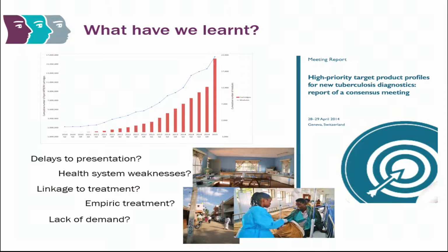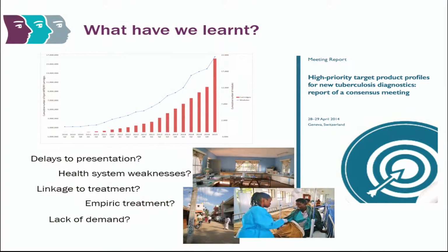But I also think we have learned a lot in terms of diagnostic needs, new technologies that are necessary. In terms of health systems issues, there are lots of issues that we have learned about around delays to presentation, health systems weaknesses, linkage to treatment, the impact of empiric treatment, and also what we need to do, and we heard a little bit about it this morning, to really get tests out there more rapidly. So ideally, this curve that you see up here, which is the one for the Cepheid Xpert MTB/RIF, is going to be steeper and patients are going to get access more quickly.